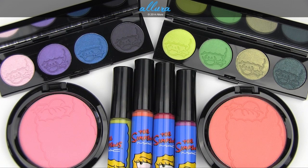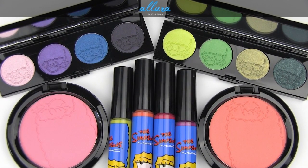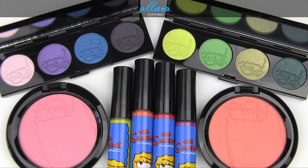So of course this is not that accessible of a collection when you think about it in terms of what colors I would wear every day, but it is a collection filled with very bright, fun, more cartoony colors. And of course you just have the appeal and novelty of it being themed after a very beloved animated series.